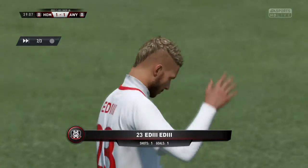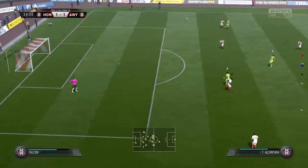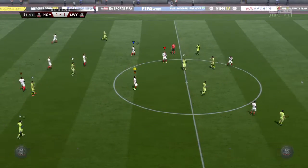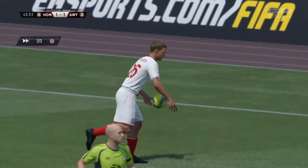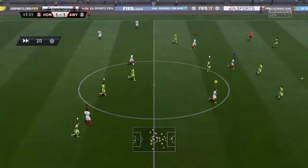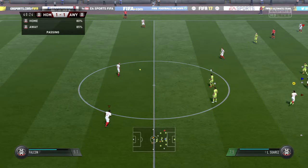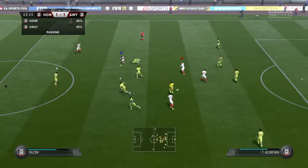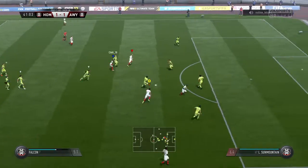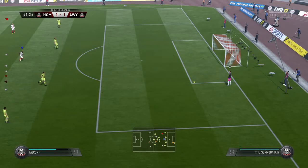Can we have another look at the goal? Yes. That was a... Well, he's given the free kick. All credit for trying from that distance. It would have been a goal to remember.